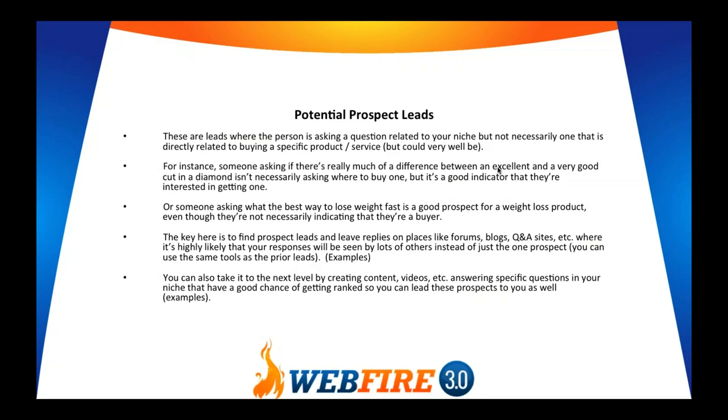If you sat down for an hour, you could probably brainstorm 50 or more questions easily. And it's not like you have to rank for those overnight. But if you did even one a week, which takes literally a few minutes to make a video answering that, or if you want to create a blog post, even if it takes half an hour a week, that's not bad. And over time, you can start to rank for a lot of the questions that these people might have, which acts like a spider web and basically grabs a lot of prospects out there.